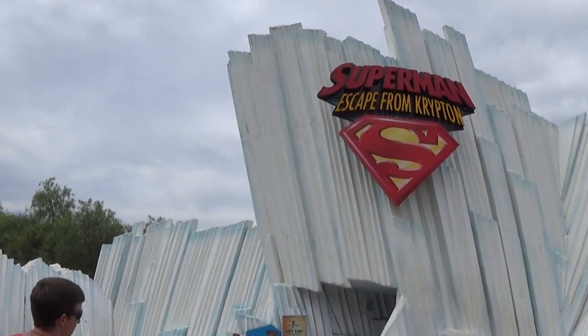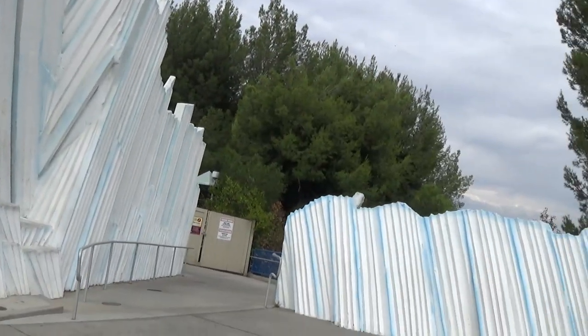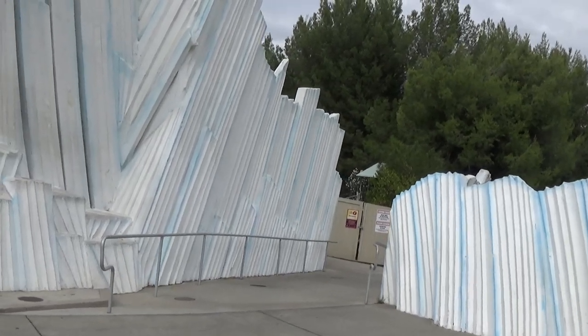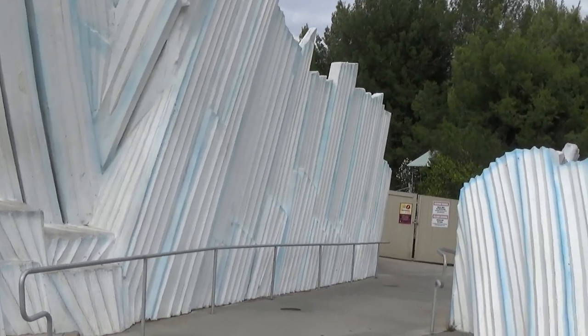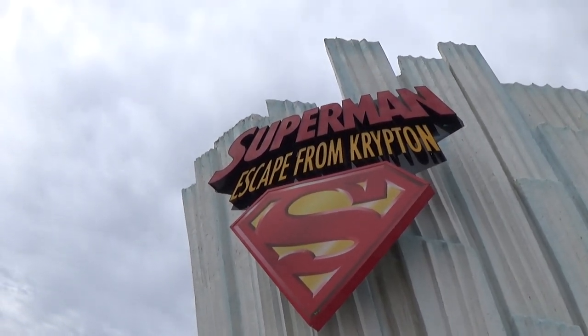Now it's also got the drop tower on the side. We've got pretty much straight on with our passes, which is good. I think the entrance is round this way. There we go, Flash Pass. The theme is nice. Right, let's get on. We'll give you our review of Superman Escape from Krypton when we come off.